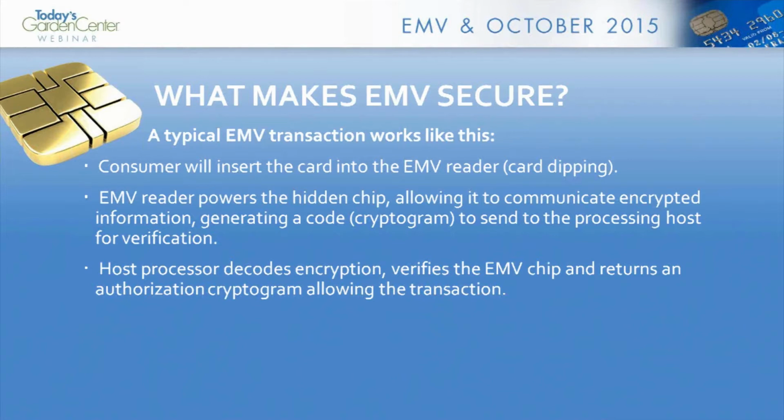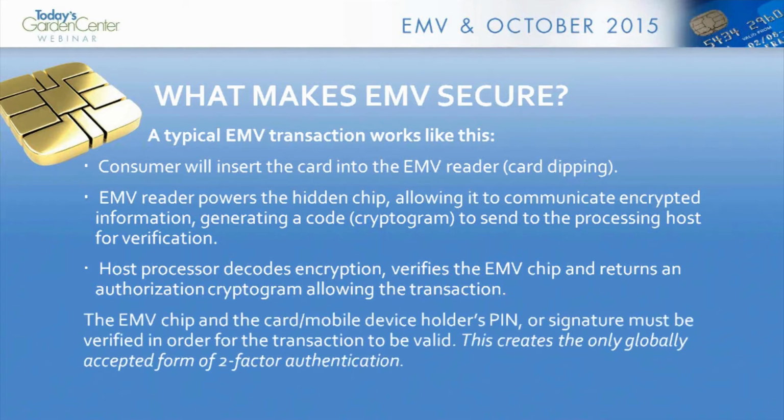An EMV chip takes a PIN or a signature, and that's what it uses to make sure that the transactions are valid. And this is creating the only globally accepted two-factor authentication. So this is what the whole world is using to cut down on credit card fraud, to keep people from stealing their information.